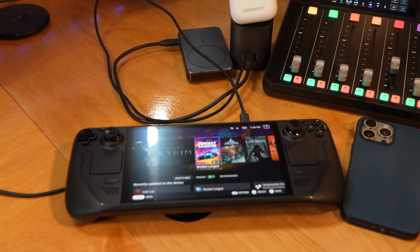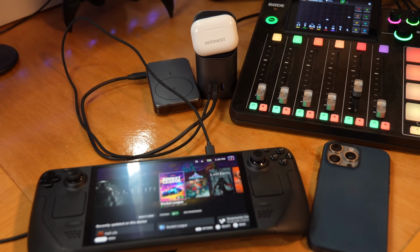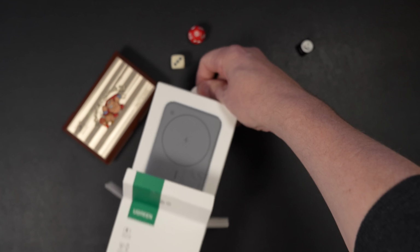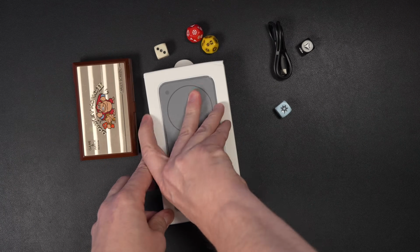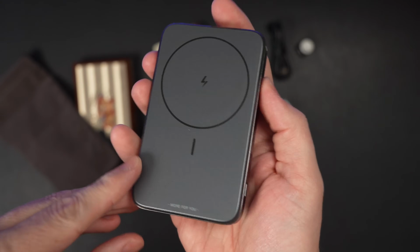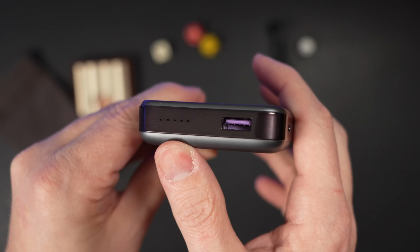And speaking of that battery bank, this battery bank has you covered as well when you are away from your desk. The Ugreen Magnetic 10,000 milliamp hour battery. It's also a MagSafe charger, so it'll snap to your phone and start charging it, or you can charge the iPhone 15 Pro from 0 to 60% in about 30 minutes. And you can charge up to 3 devices at the same time, like I'm doing right here. It even has a little LED indicator that'll show you how much charge it has left.